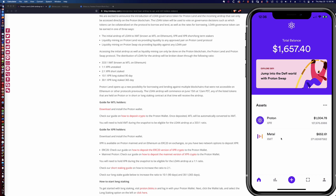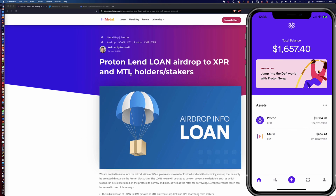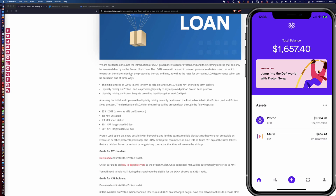And again, remember, one of the drawbacks, and this may vary from exchange to exchange, is the fee in metal tokens that you're going to have to pay to transfer off of that exchange. So again, please be sure to read this entire post on the Metal Pay blog before you decide what you're going to do. And that is going to do it for this video.